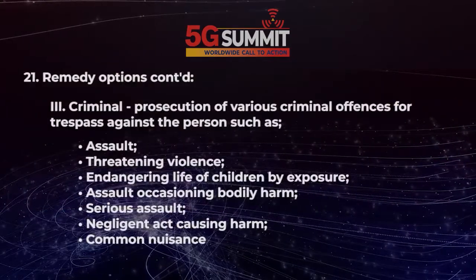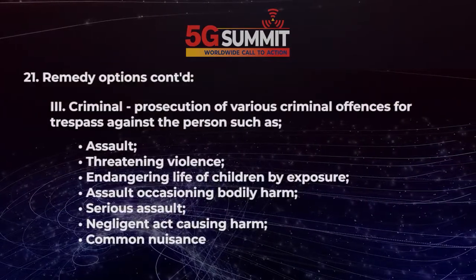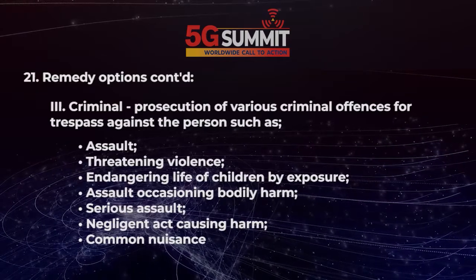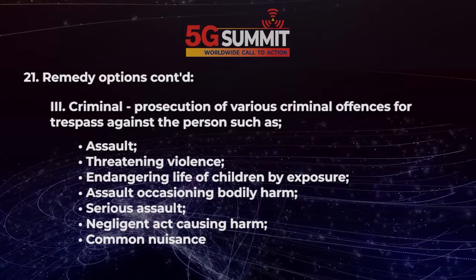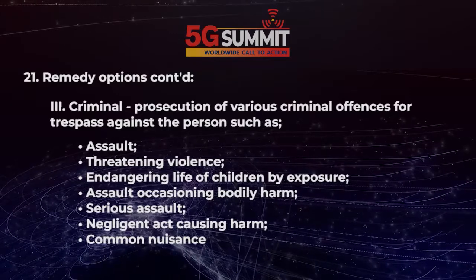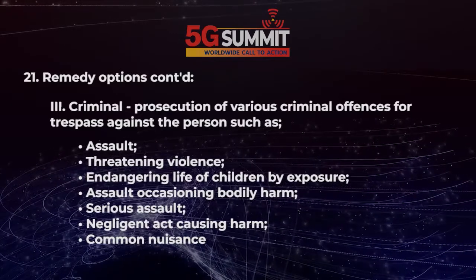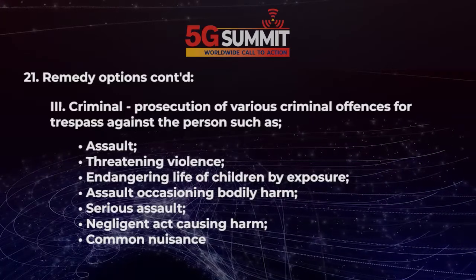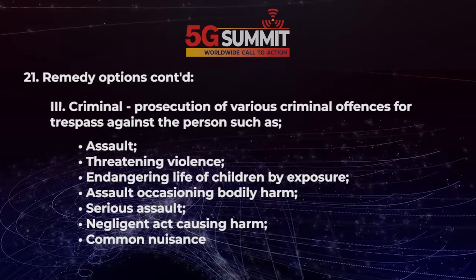So there's threatening violence, which I've already explained to you, but that also includes a 2-year imprisonment term. This is in Queensland. And if the offence is committed at night, the offender is liable to imprisonment for 5 years. Wow. Okay.